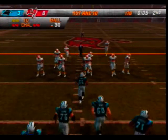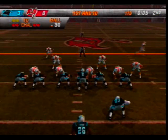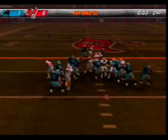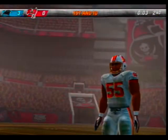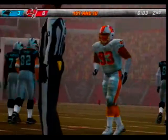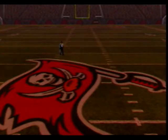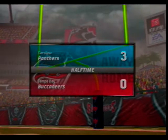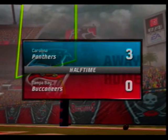And this should be the last play of the half. At the 30-yard line. First and 10. The Buccaneers line up in a 4-3. Hand it off to the back. Freeman is there for the tackle. At the end of two, the score is 3-0, Panthers. The Buccaneers, nothing.